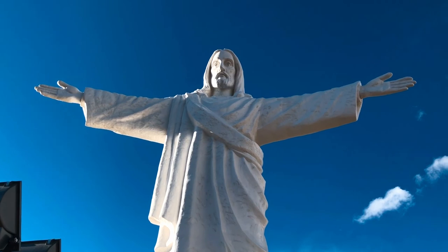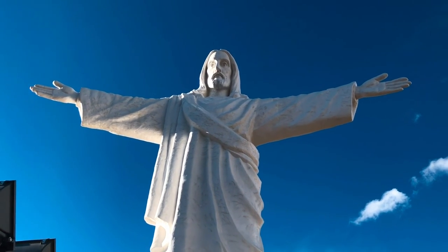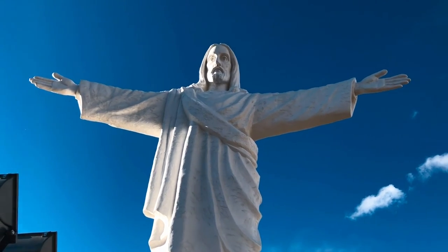So this is Peru's version of Christ the Redeemer. It's a little bit smaller, but it's still lovely. This is Cristo Blanco, I'm being informed. Lovely.